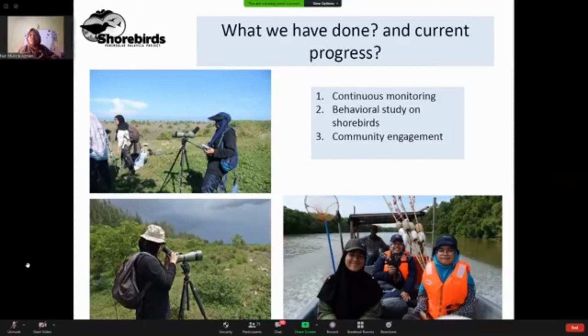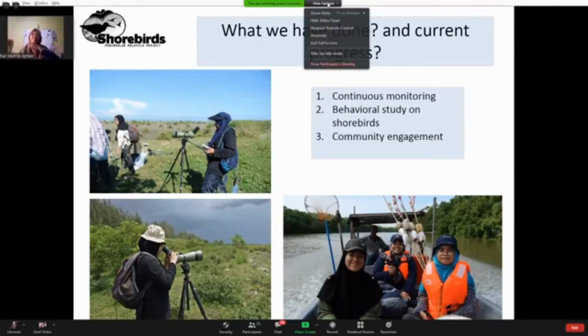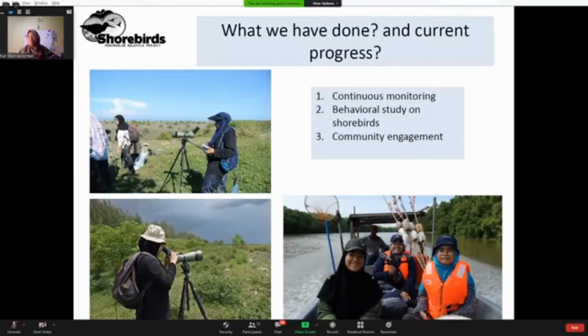What have we done and what is our current progress? Since we are near USM, and I was born from USM, I graduated from USM, I have close contact with lecturers and also the students. Most of our projects are run by final year students from the School of Biological Sciences in USM. We do research monitoring and behavioral study on the shorebirds, and we also conduct outreach programs.